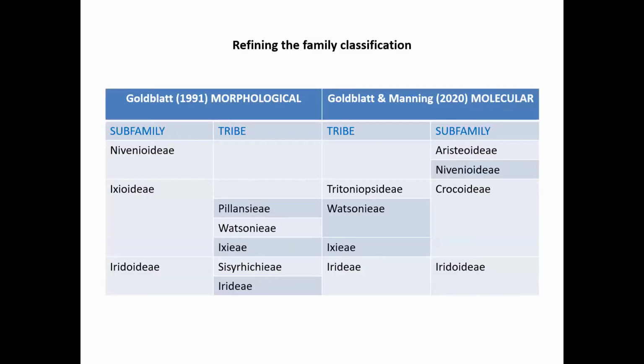So this is just summarized for you to have a look at. On the left is the morphological classification. The far left column has the three subfamilies. And then in the second left column, you'll see the Ixioids. There were three tribes. And going down to the bottom of the second left column, the Iridoideae had two tribes. So that was the morphological classification that we had in 1991.